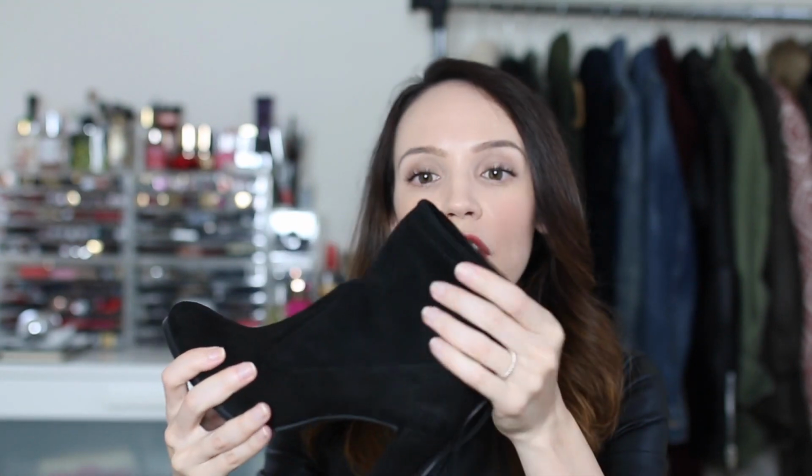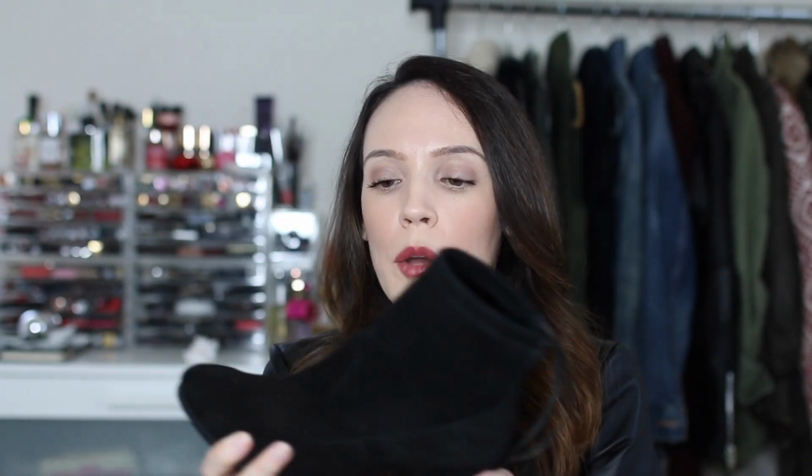But these are about 3.5 inches, and they're black suede, and they tie at the ankle. They don't tie very tight at the ankle, but such a very sleek and very chic boot. They came in so many great colors, but I wanted just basic black. I thought it would be really cute with a sweater dress, with a skirt and a sweater, with jeans, leggings. I mean, everything will go with this.